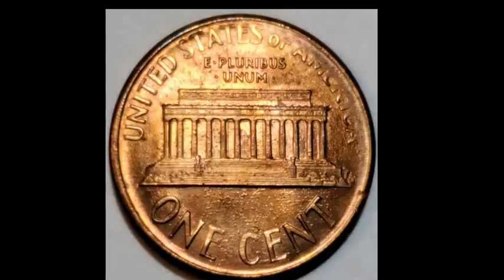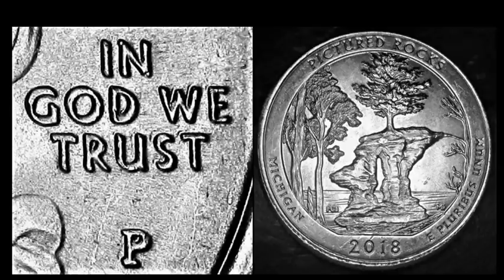There's a lot of coins that sold for $30, regardless of what it is. It's pretty nuts. All right, so here's the next one right here.